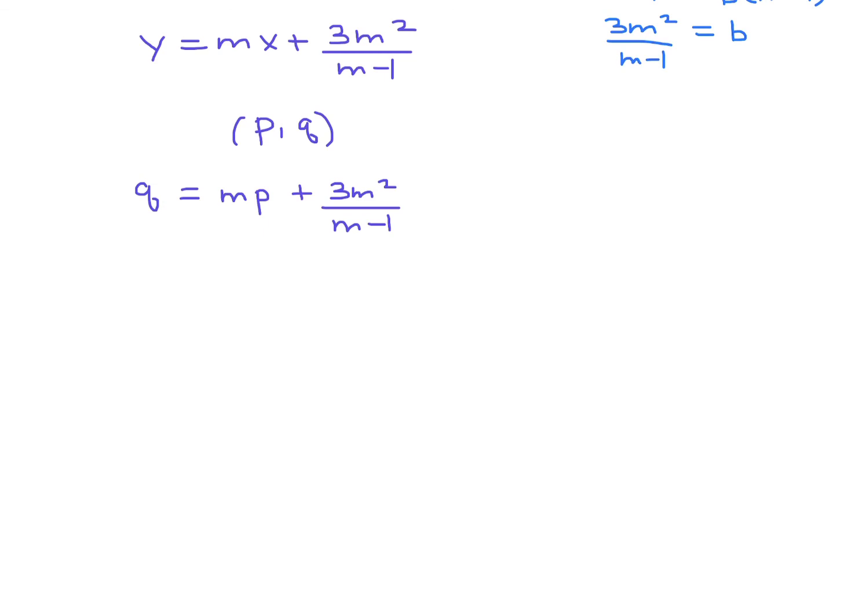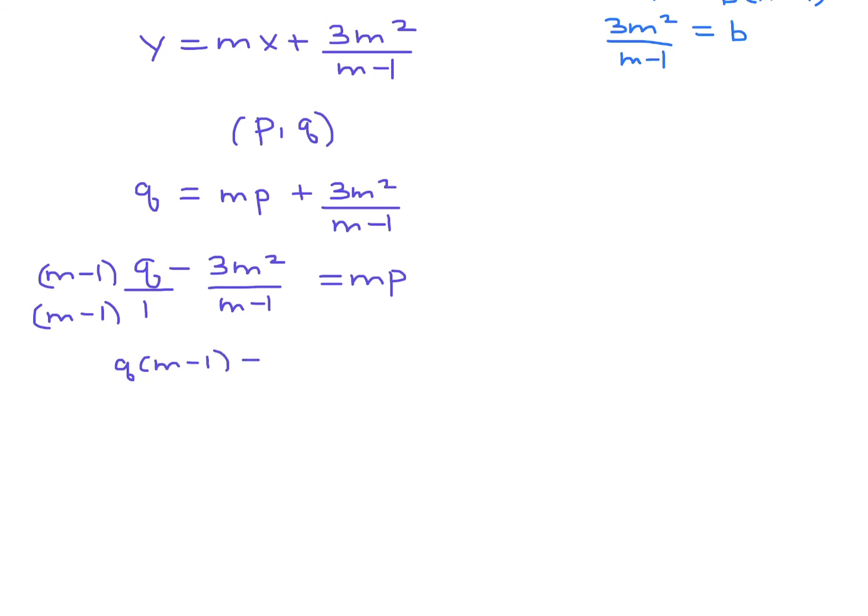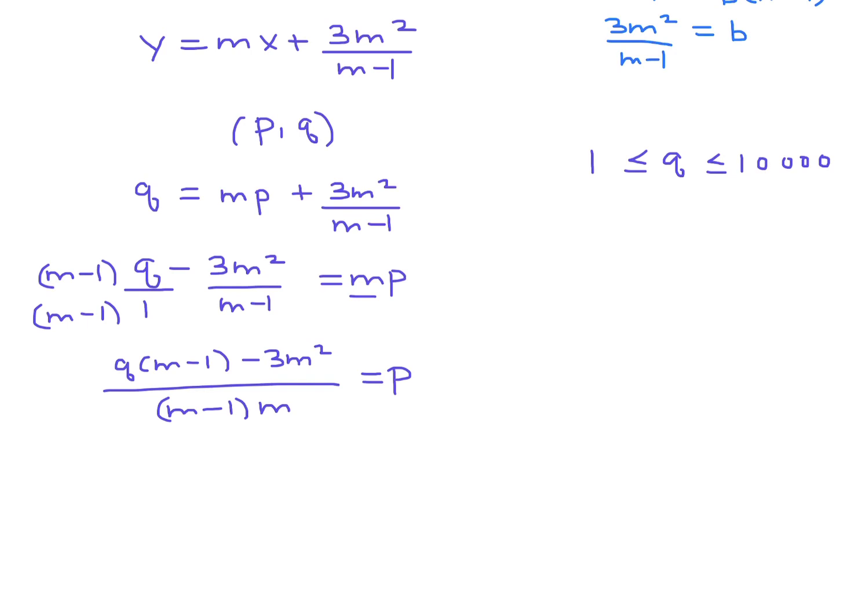So I've got to isolate for at least one of those variables. So let's do that. We've got Q minus 3m squared over m minus 1 is equal to mP. We can multiply top and bottom by m minus 1. And this will be Q times m minus 1 minus 3m squared all over m minus 1. And I'll just bring this m down here. And there you go. I've isolated for P. Now, they want you to figure out integer values for p for q being between 1 and 10,000. So for all of these integers between 1 and 10,000 inclusive, we want you to figure out values for p that are also positive integers. So how do we do that?